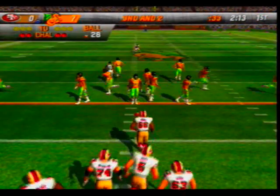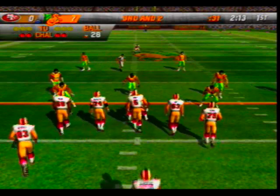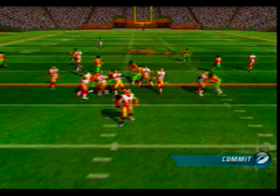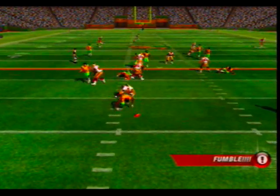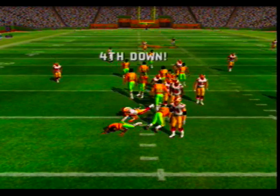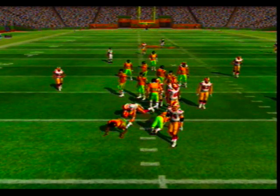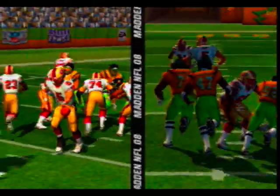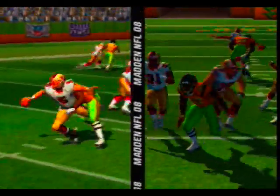Third and two. Ball on the 28-yard line. The home team come out in a nickel package. Fumble. The 49ers are there to pick up the ball. Ball was loose in the backfield, but the offense is able to jump on it first. Whoa, got lucky that time. That's a real heads-up play.